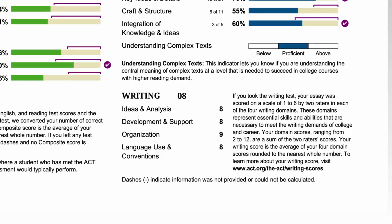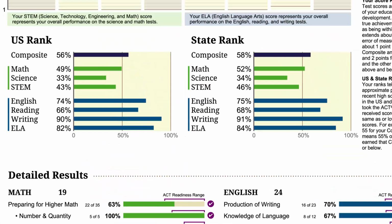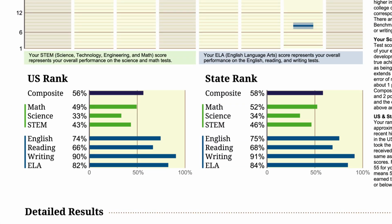If you want to know how you stack up against others who have taken the ACT test, check out the U.S. rank and state rank chart. We've covered the first page of the score report, which gives you your personal results from the ACT test.